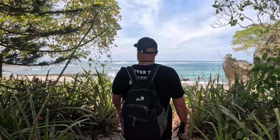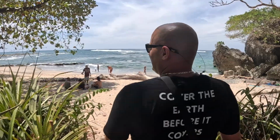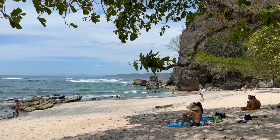And I can say I really like the feel of Mal Pais. A lot calmer. You don't hear all those cars screeching by, those motorcycles, and you're just surrounded by nature here heading down to the beach. It's just in front of us. Adam just stepped on and it looks spectacular. Wow. This is stunning. Welcome to Playa Cuevas. It is such a pretty beach here. I'm so happy that we found this.